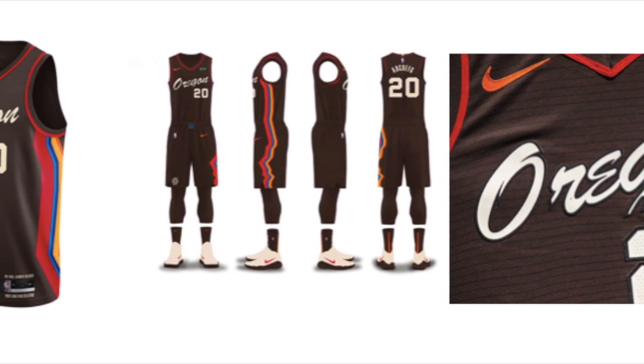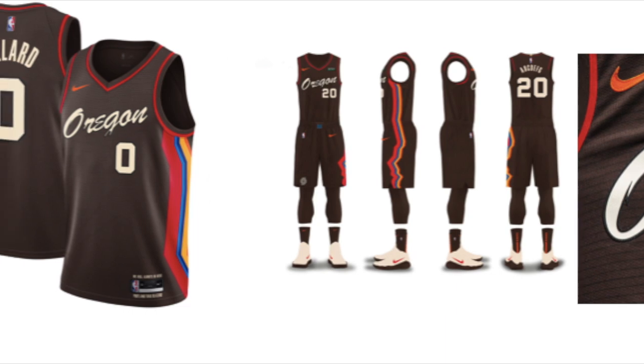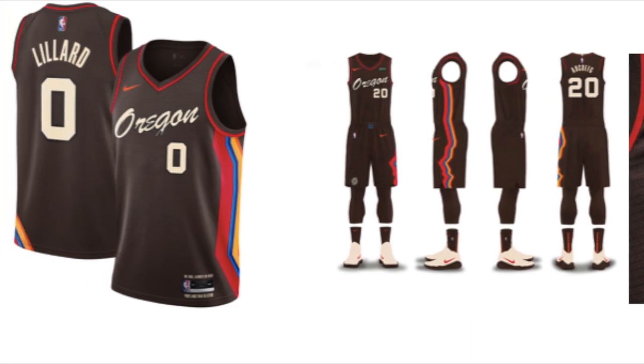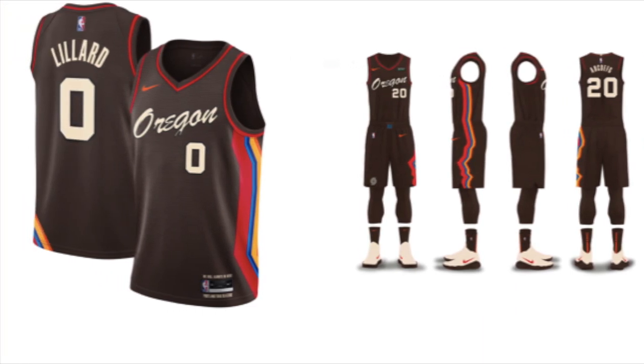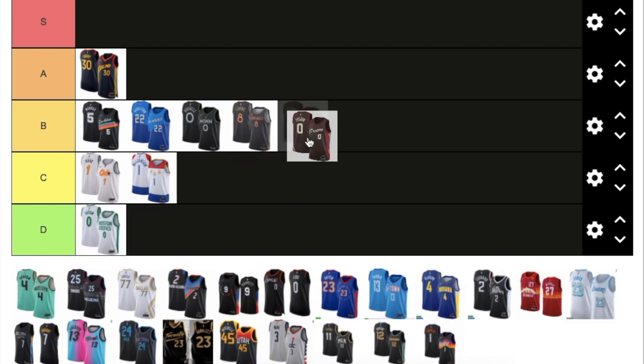I like the font. The only thing I don't love about this jersey is the color brown isn't obviously very appealing, and it just doesn't seem like a Trailblazers jersey. Trailblazers jerseys are kind of modern with the red stripe across. This just doesn't give me Trailblazer vibes. But other than that, the design is pretty cool, so I'm going to give it a B.